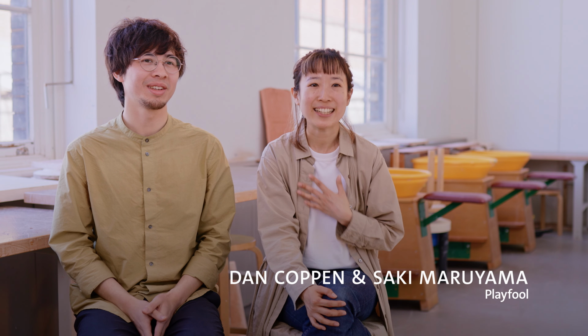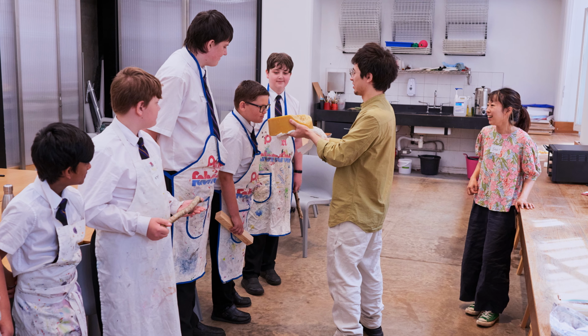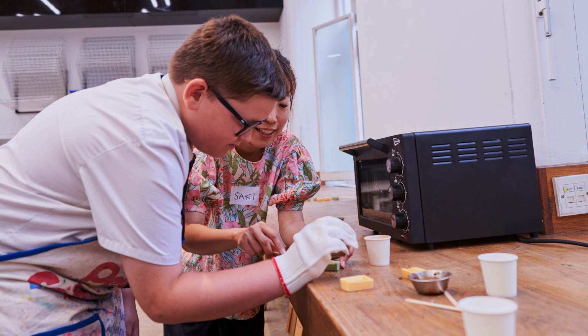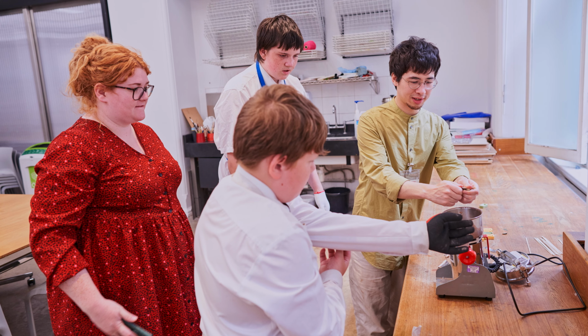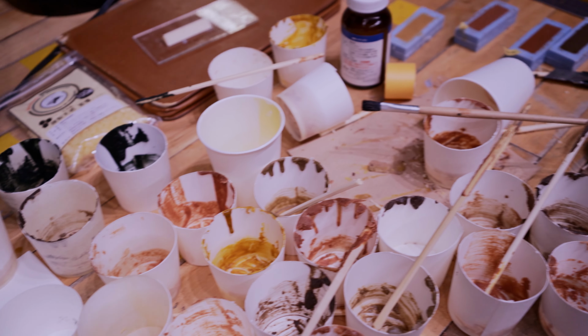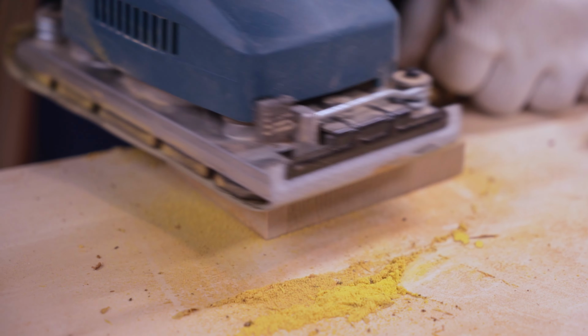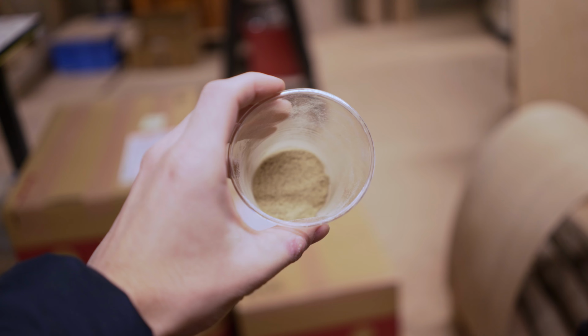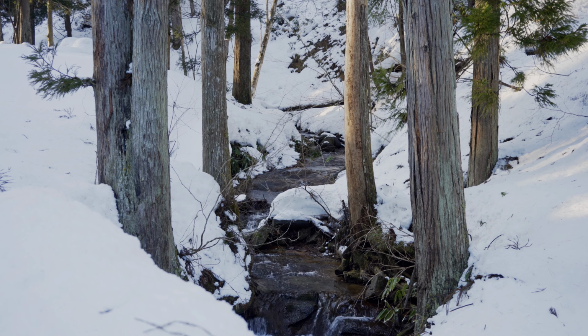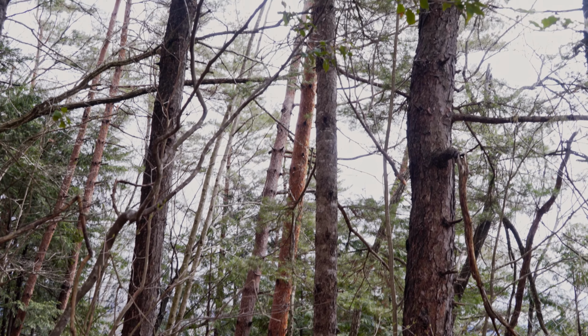I'm Dan. I'm Saki. And together we are Playfool, a design and art duo. As Playfool, we employ play to explore the relationships between society, technology, and the environment. The inspiration came from the residency program we participated in 2021, funded by the Japanese Ministry of Forestry and Fishery, where we were introduced to this Japanese forest ecosystem.